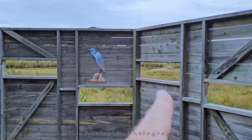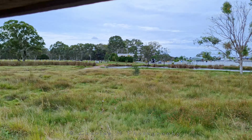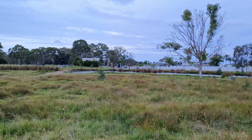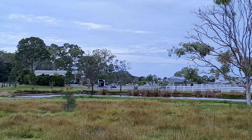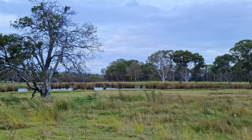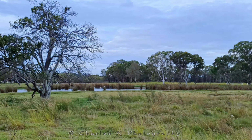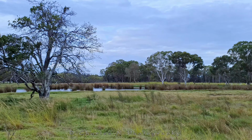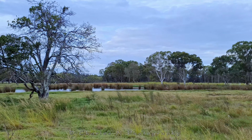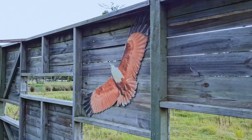This one here is right on the corner, and this gives you a great view to this area here, right in front. This is the area where I find that there's the most birds. If we go over here, this gives you a very good view from this next one here of the birds right in front of us here. I can see we have some little egrets, some intermediate egrets, and I think there's one eastern great egret, and also some black-winged stilts.